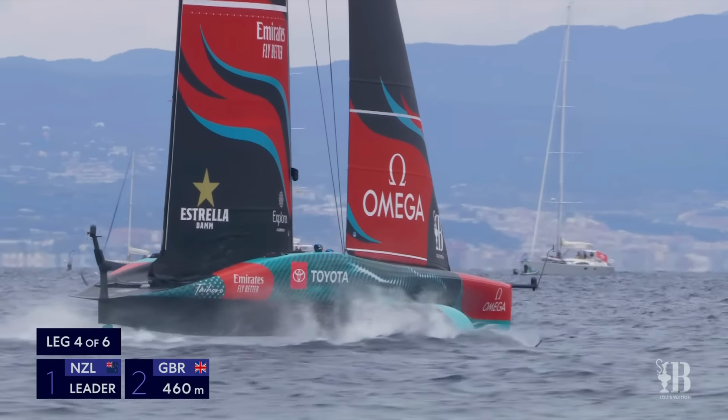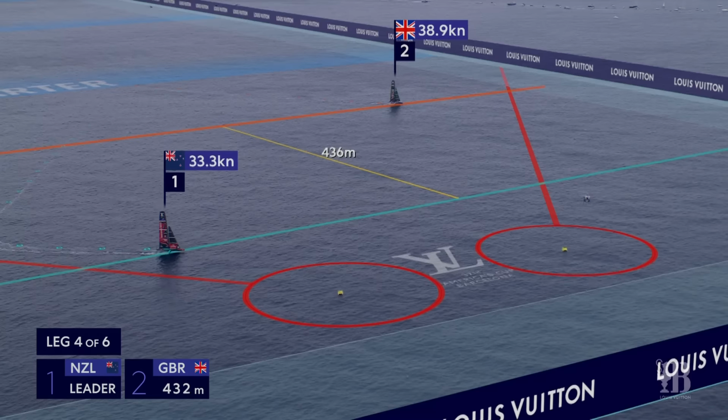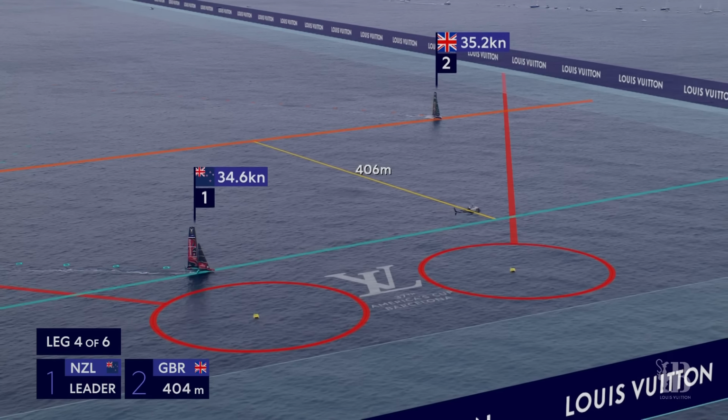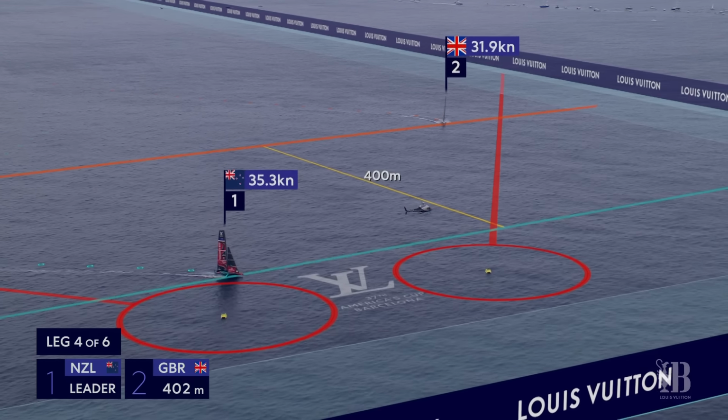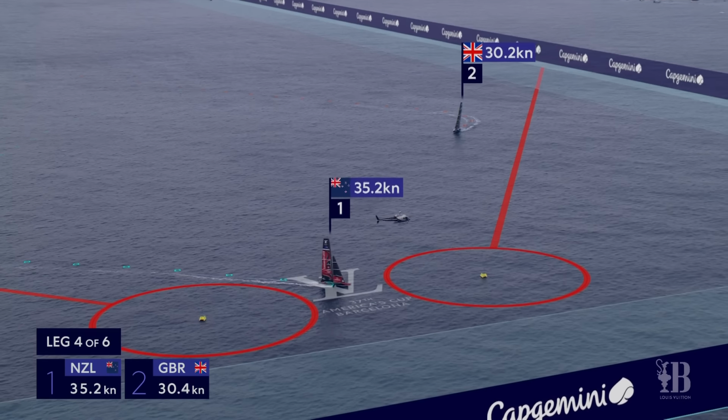Little wide. It's just soft, just what I was worried about more than anything. Yeah, I'm happy. Left turn here, guys. Thinking one in the slot? Yeah, I think so. Entering the bottom gate. Yep. Emirates Team New Zealand will complete 4 legs of 6.